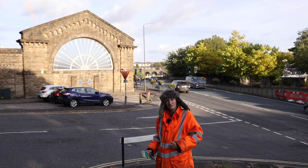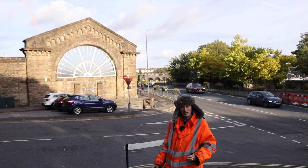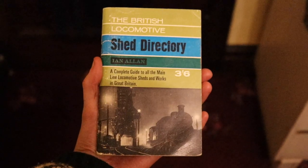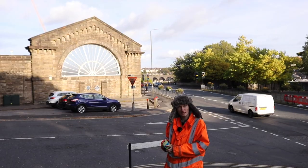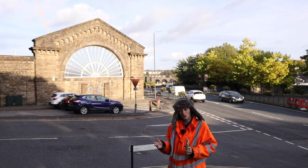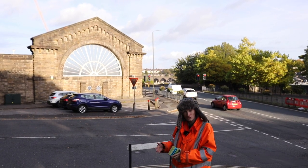Didn't see it there, it's Thomas Edward, that's me, and I'm in Buxton in Derbyshire, and this is going to be part two, I think, of my British Locomotive Shed Directory by Ian Allan. We're going to look at all the last steam sheds in England. Well, what's left of them anyway. Some are completely gone, some are still there, some are derelict, or preservation has them now.